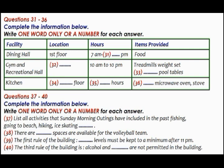The last things I want to talk about are the rules of our building. I know rules can be boring, but they are necessary to ensure the welfare of everyone living here. First, noise levels must be kept to a minimum after 11 p.m. Many students have early classes, so for those of you that have the luxury of sleeping until 10, please don't stay up late making lots of noise.